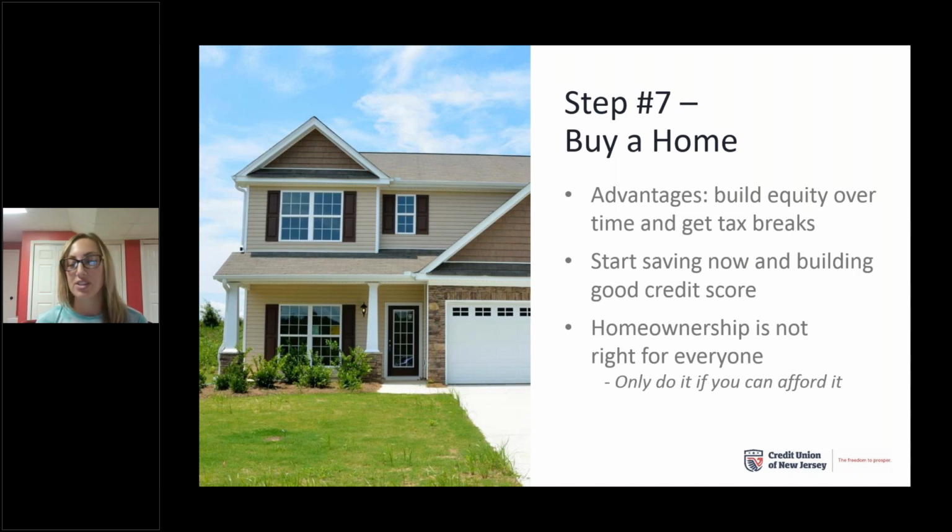As a homeowner, you're entitled to significant tax breaks. Interest paid on the mortgage and property taxes are tax deductible, and up to $250,000 of the profits of the sale of the home are exempt from tax. And this is doubled for married couples.